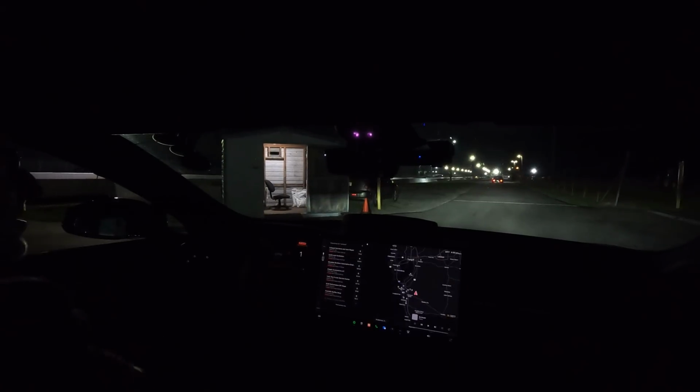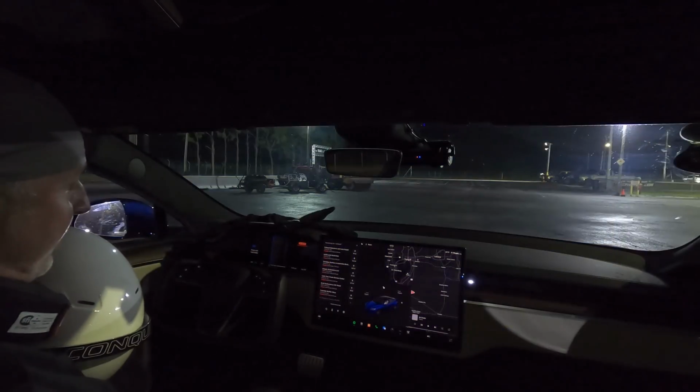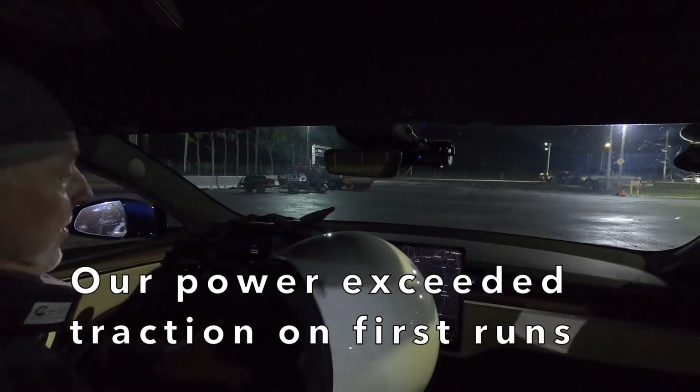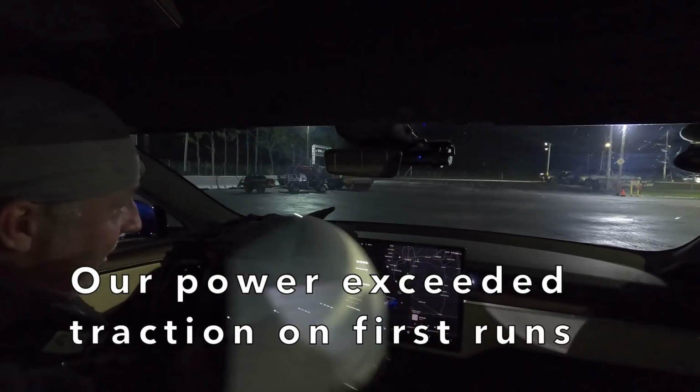Oh, another 922, awesome. We're still running 922s, and we're down at 77% battery state of charge. Look at that. A little down a mile an hour, 149.63, but another 922. So if the traction had been better earlier, those first couple of passes should have been 918, 919, kind of like they were last time we were out here.